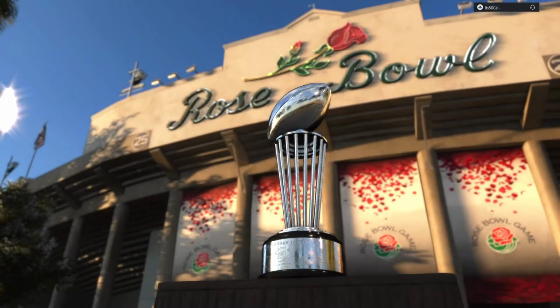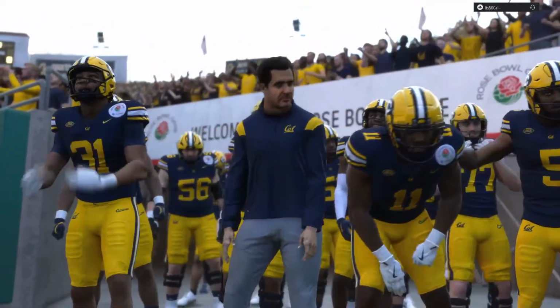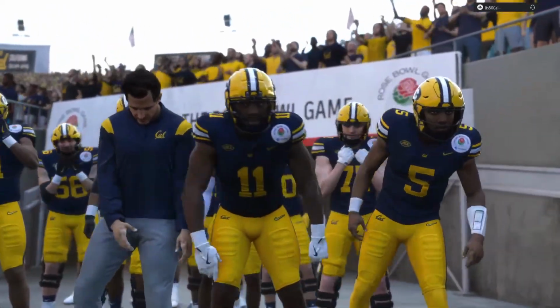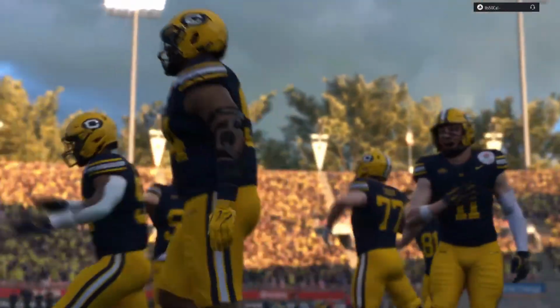The semifinal stage of this college football playoff. It's time to find out who has the depth and the drive to take one huge step closer to the ultimate goal, hoisting that national championship trophy. This test is a matchup we cannot wait to see unfold.